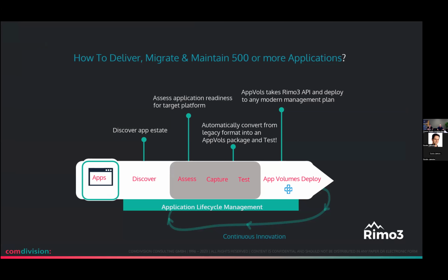Of course, that's a large challenge because you have to discover all the applications. You need to check if they're ready, because they were quite some versions of Windows 10 behind. Will they work on the newest version? We also have to turn them into App Volumes, so we have to repackage everything. We want to do that, of course, in an automated way.